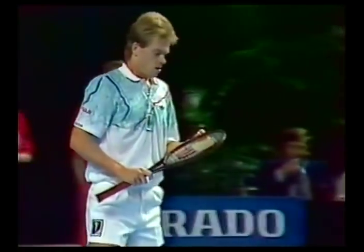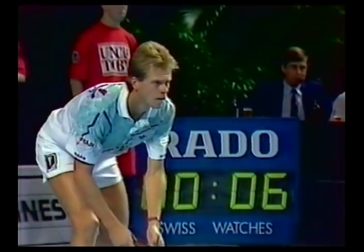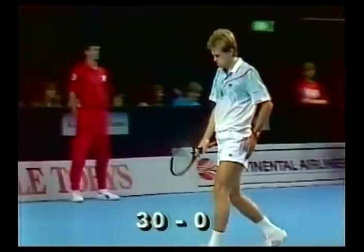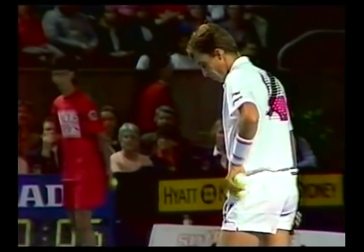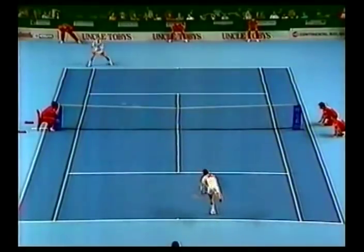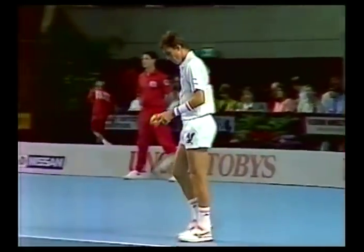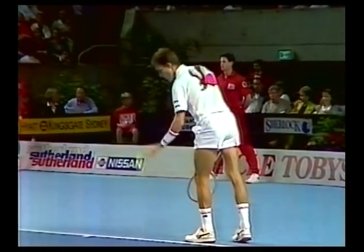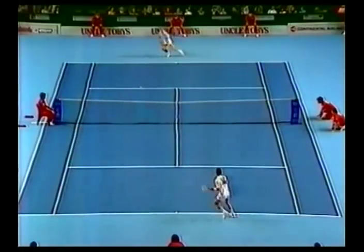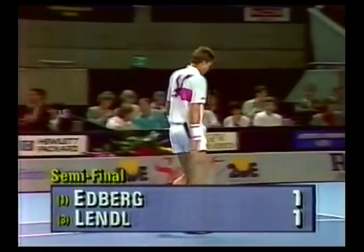The shot Edberg uses a lot, that high floating forehand. What he's trying to do is to get Lendl to back off, and on the next ball he'll approach, but he missed that forehand. 13. Out. 14 love. Well, Lendl a little more confident on serve than Edberg in the opening stages. 1-1, first set.